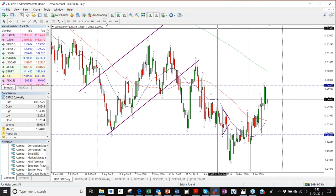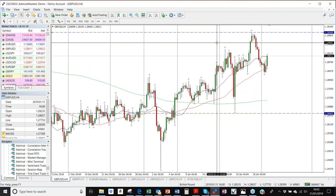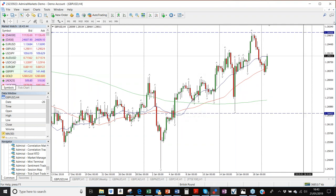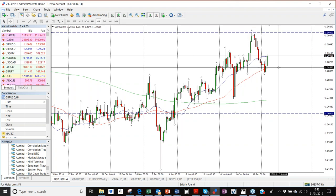And so the question to be asked is, when did that happen? How did that happen? As we go down the time frames, what you're looking at here is the 4-hour chart of the pound against the dollar. It's been moving up. You can see there for yourself, it hit 130, the big round number. It hit there, and literally as soon as it hit, it fell away.